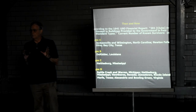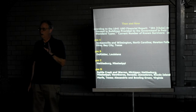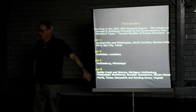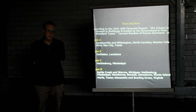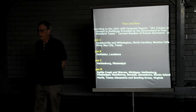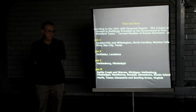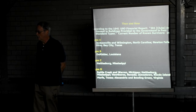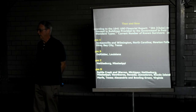Okay, then and now. At the end of 1941, the USO's financial report stated that there were 201 of these clubs in existence in the 4 styles of buildings that we have just made note of. That's not the total number of USO clubs around the nation, but it is the total number of buildings that existed at that time. I don't know, and I have never been able to find out, how many were added in 1942 and 1943. I don't think there were too many of them. I think we can accept that in all likelihood there were less than 300 of these buildings built around the nation, which works out to an average of 4 or 5 per state in the 48 states of the United States at that time.